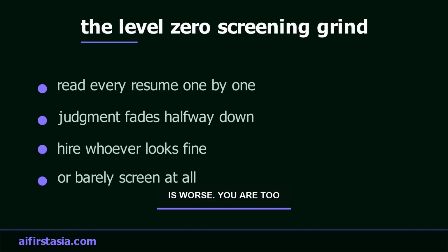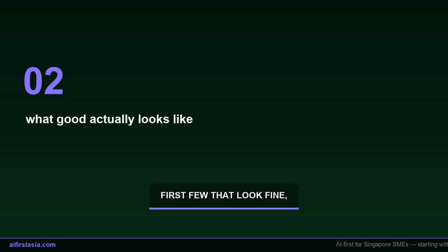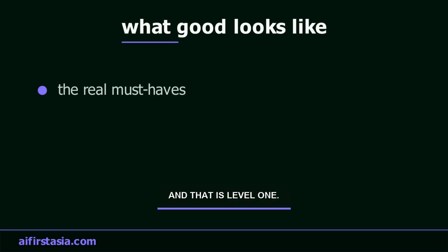The second flavor is worse. You are too busy, so you barely screen at all. You grab the first few that look fine, interview them, and hire whoever is least bad, never even seeing the strong candidate sitting at position 40. Neither one is a system. One burns time you do not have, the other trades a real hire for whoever landed near the top of the pile. There is a middle path, and that is level 1.